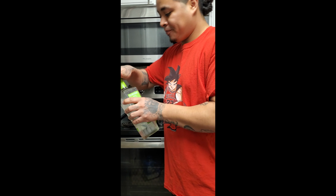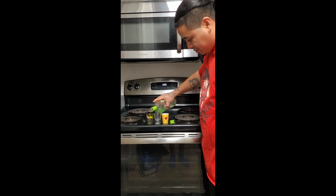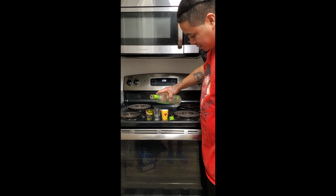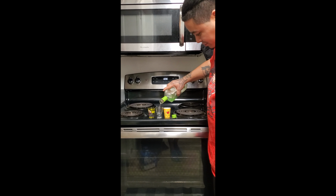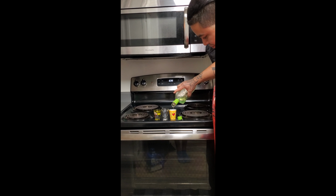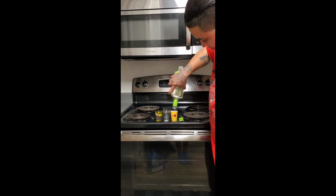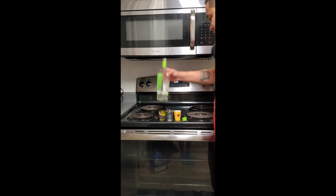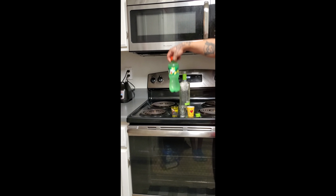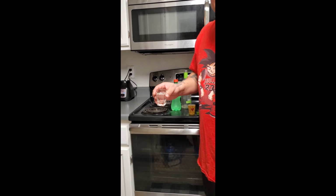Now that we have it open, we're gonna pour. I'm pouring 4 shots because I don't know about drinking this whole bottle. Just for Brandon. Just kidding.